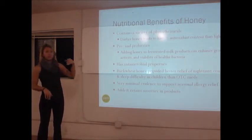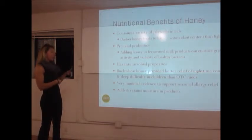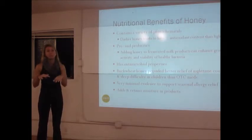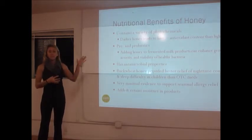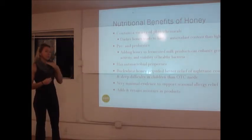If you drink fermented milk, which is a really good source of probiotics, adding honey to it can really help that be more effective. And then in addition to that, antimicrobial properties, meaning it helps keep bacteria levels down. You know how people eat it when they're sick, it helps coat their throat. There's actually some antimicrobial function to honey besides just coating your throat.